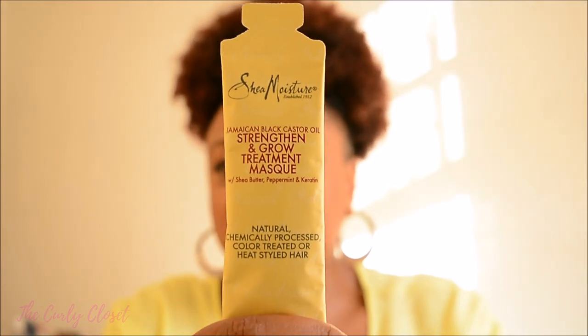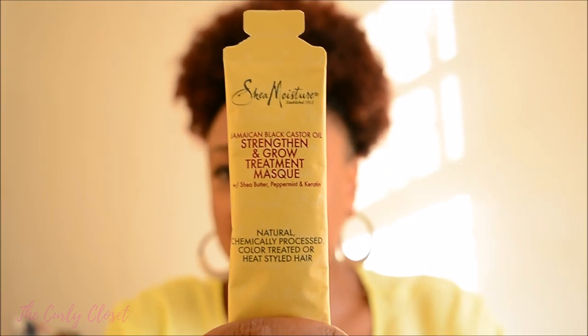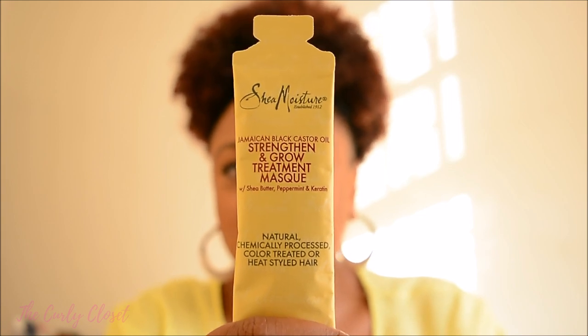I should add as well that most of these products are going to be beauty, but there are some hair products in here as well. So here we've got a little sample. It's the sample of the Shea Moisture Jamaican Black Castor Oil Strengthen and Grow Treatment Mask. Now if you know me, I've actually used this product in the past and had really great results, so great stuff. Next we have this 5-colour palette by Glamour Dolls.